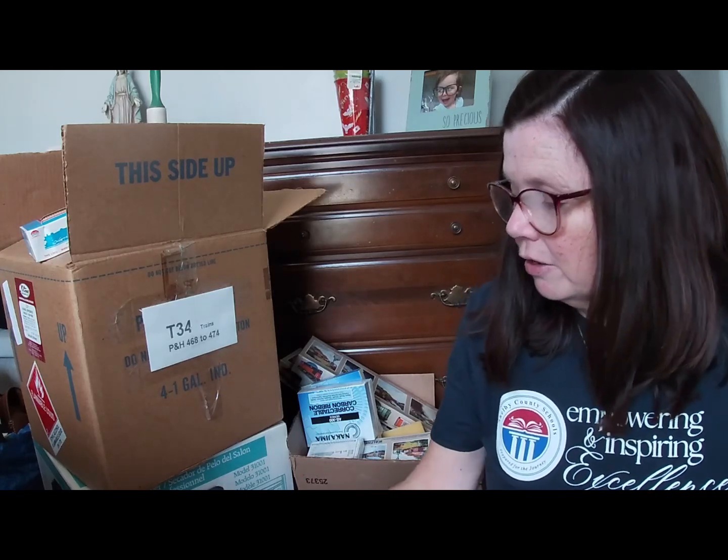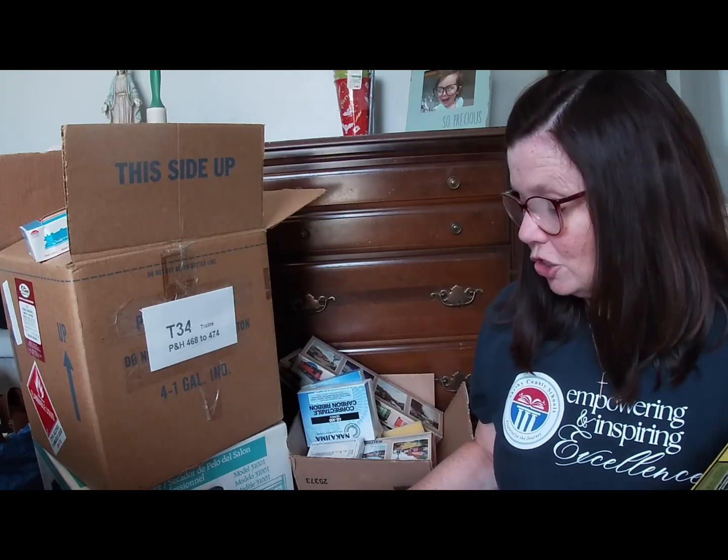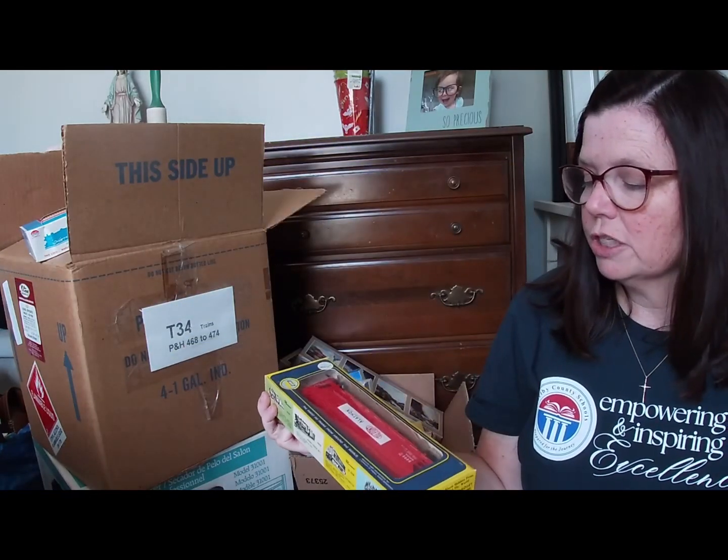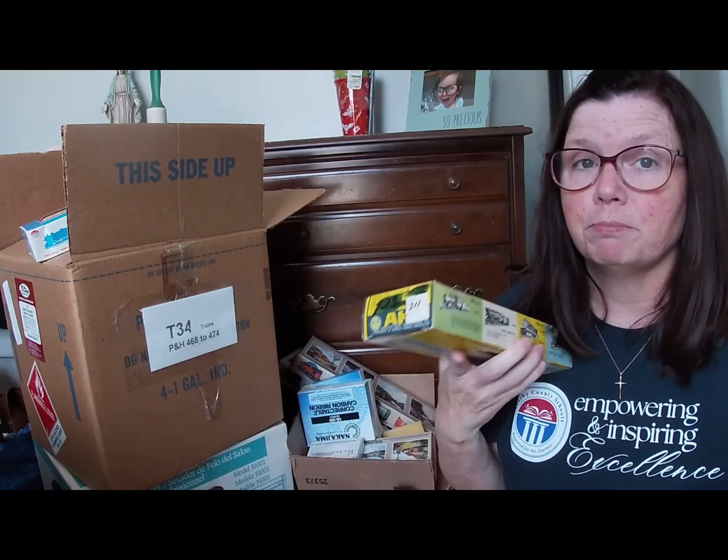Trains. Okay, so the jury is still out on how good of an investment this is going to be. Now, I am definitely going to make my money back. I'm really not worried about that. I just don't know what to do, how to handle all of these different train cars that I got, and I got a lot of different brands.